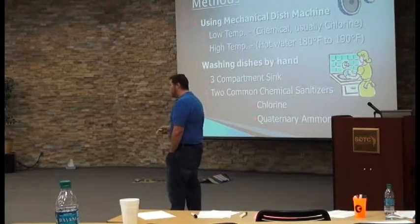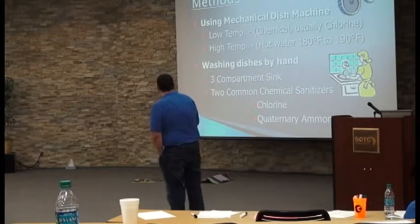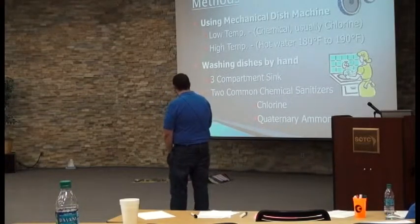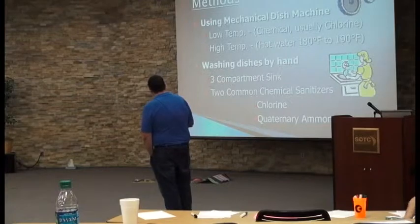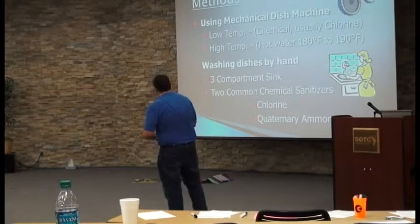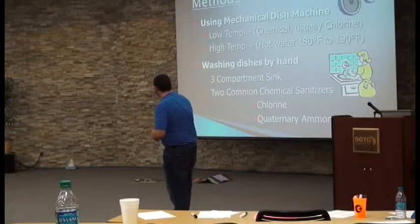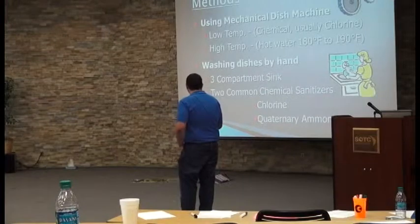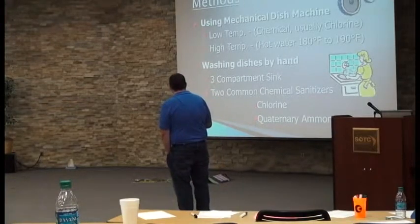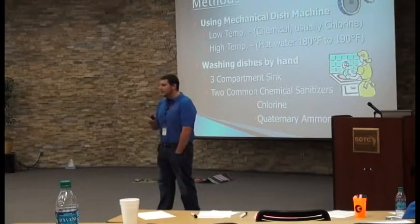You're killing every single strain of bacteria on there by burning it to death. If you're going to be washing them by hand, you must be using a 3-compartment sink in a commercial setting. That way you can wash, rinse, and then sanitize in the third bin. The two most common chemical sanitizers are chlorine and quaternary ammonia. These have different testing strips.